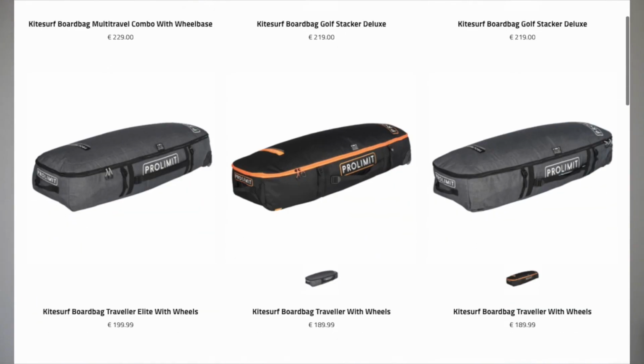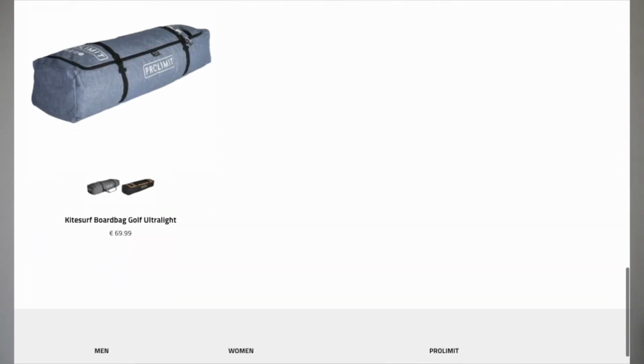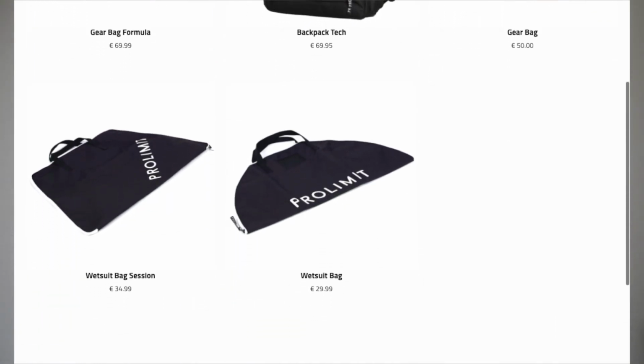And last but not least, because they have been making them for ages, board bags. If you are after a board bag, whether it's to hold your foil, your surfing SUP, your surfboard or multiple boards, they've got absolutely everything in the Prolimit range, and there's so many little neat features. You can tell these bags have been really designed by paddlers and surfers and kiters and foilers, because there are so many options out there, different sizes and different ways for you to transport your kit to and from your paddle or wing or foiling location. They really have got a huge range of stuff out there to look at.